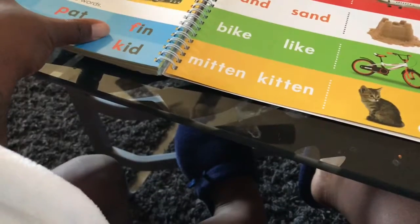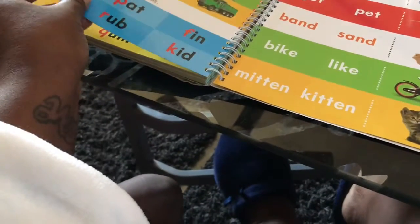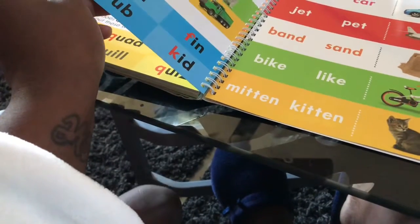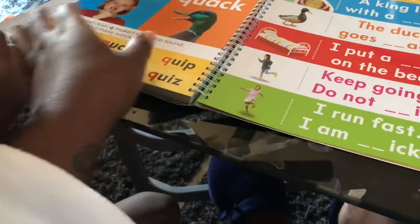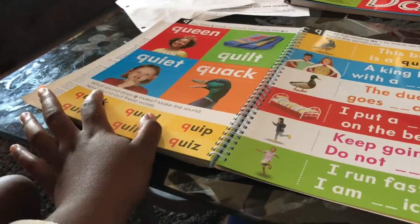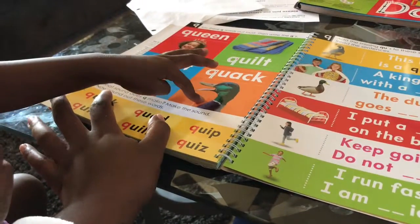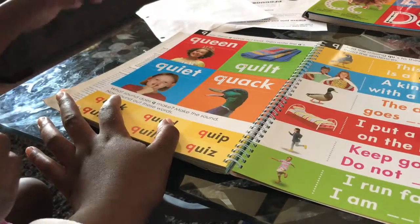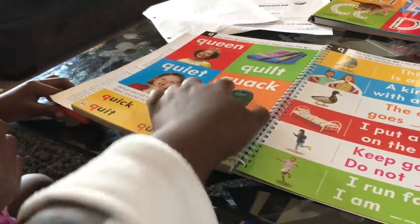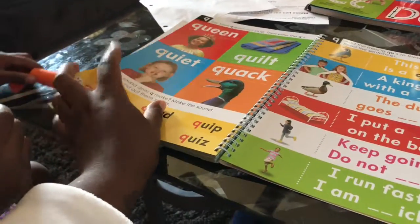And it has some review. Can you remember the sound? Write the first letter of each word. Queen. Yeah, that is a queen. Good job. Quiet. What sound does the duck make? Quack, quack. Good job. That's what that says. Quack.